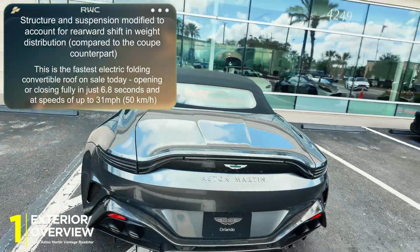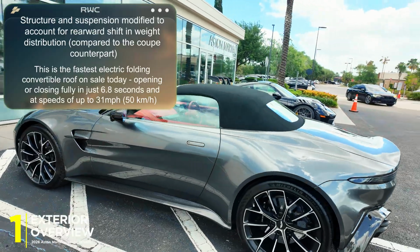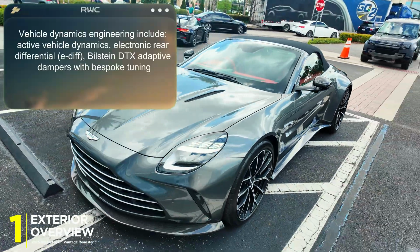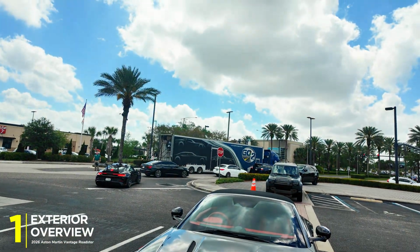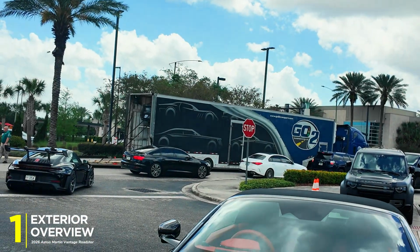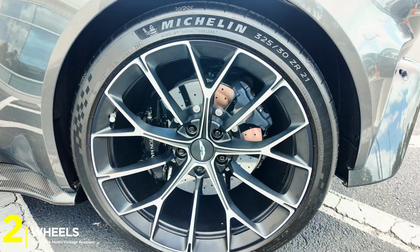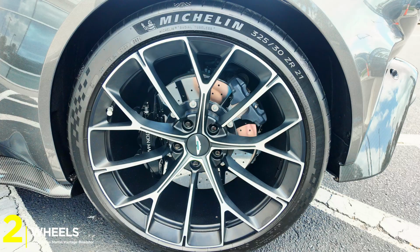So we have the first Aston Martin Vantage on the new body style. And like I said before, right-hand drive, so not yet available in the North American market. This came straight from the UK. Like I said, just about to get loaded to go off to the next event, as you guys can see over there. What's really incredible on this is the fact that you get to see 325s on a convertible on the rear tires. So we have a lot of power and a lot of rubber to put that power down to the ground.